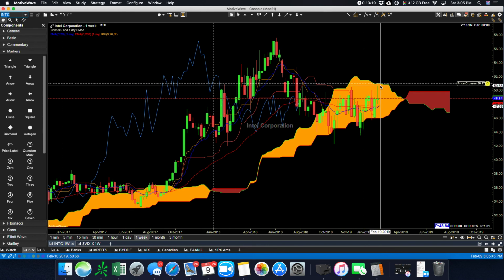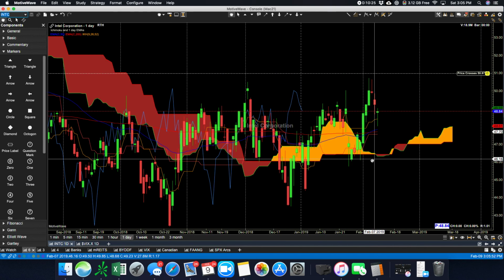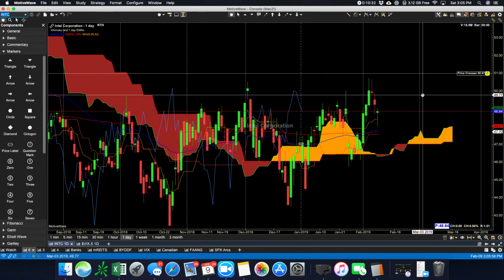In fact, this week saw a high near the top of the cloud, but then it got pulled down. So that's all I can say about INTL, just looking at it. I think it's going to be a buy above 50.97, but I'm not touching it until then.